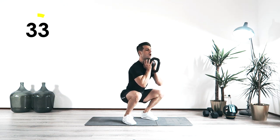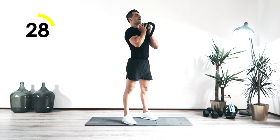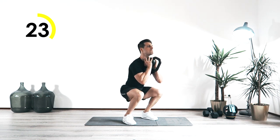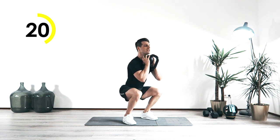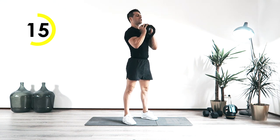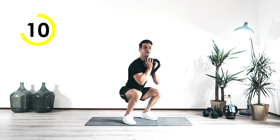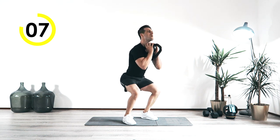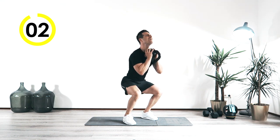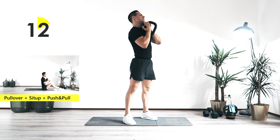3, 2, 1, here we go. 1, 2, press up, 1, 2, press up. Also with this one, come deep, and up. 1, 2, press up, 1, 2, push above your head, lock it in, up. Here we go, 1, 2, up, come on, 1, 2, up. There you go, perfect.